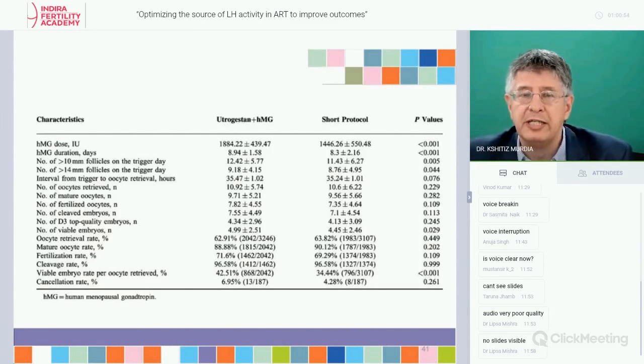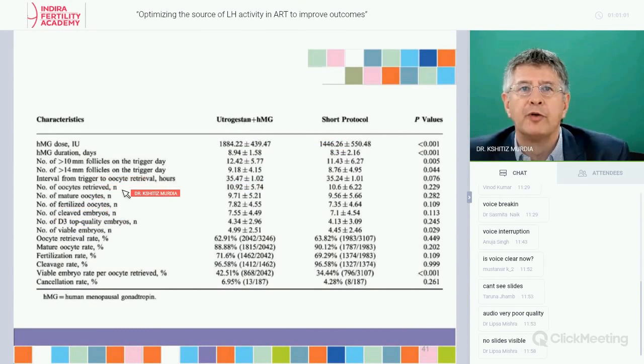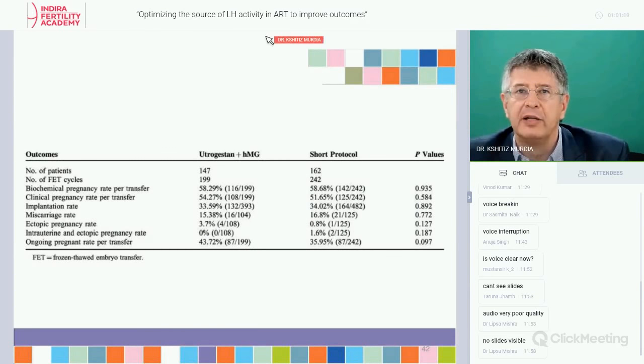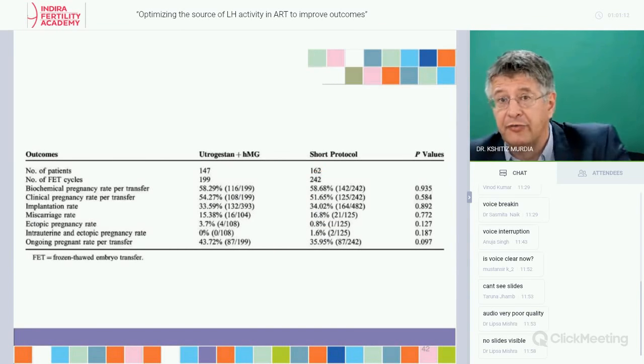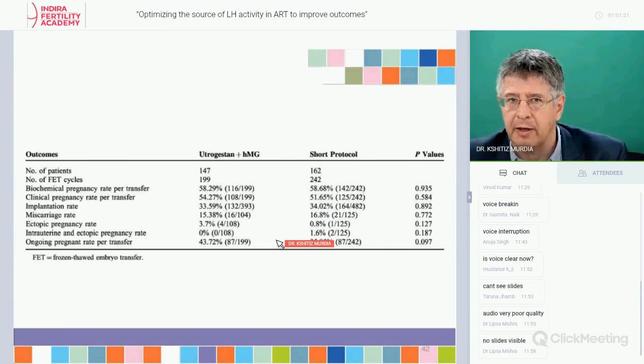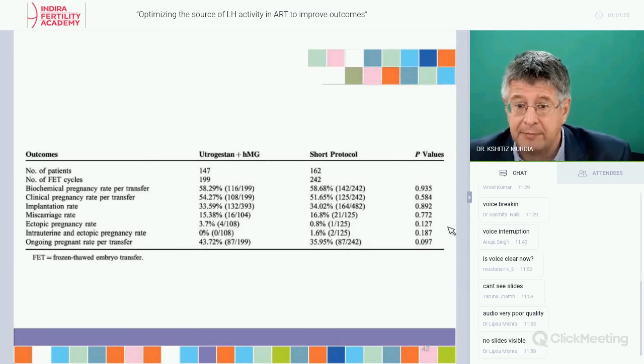And here you see the results, the number of ampoules used compared between the two, especially the number of oocytes that we took. It's about 10 in both groups, so it works very, very well. Cancellation rate is exactly the same. And given the pregnancy rate then after frozen transfer, 43%, 35%, I don't think it's significant, but it seems that this protocol works very, very well. And it's dirt cheap, progesterone doesn't cost anything.